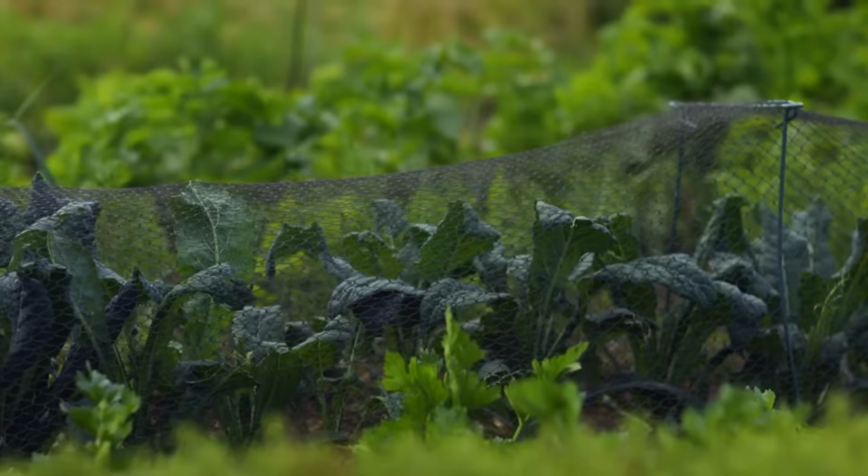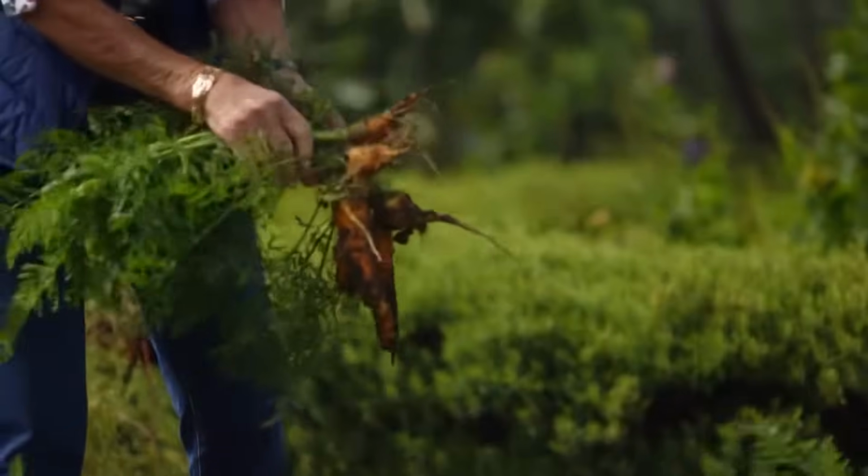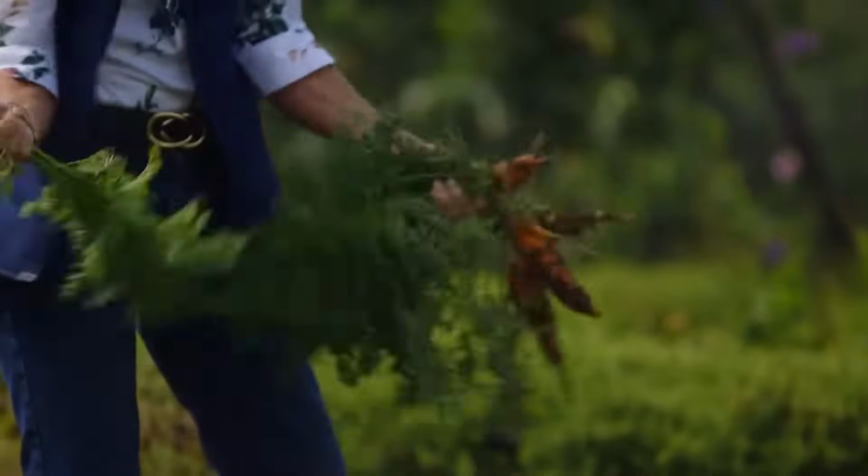I have a son that thinks kale is the best thing since sliced bread. There's a sort of carrot you don't see in the shops. This one's got 2 legs.